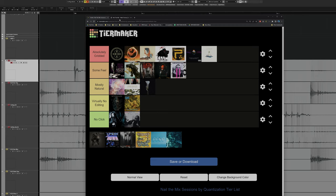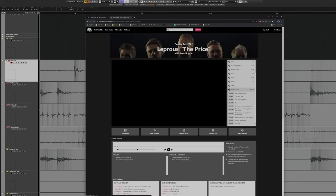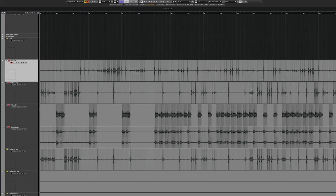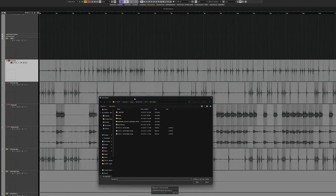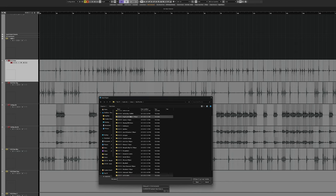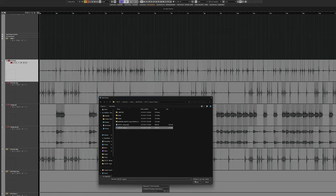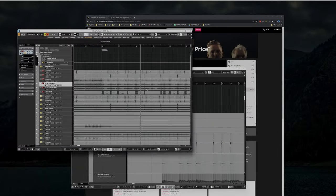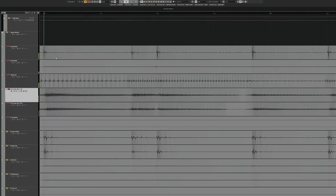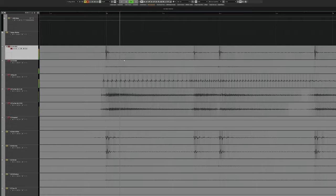Now we're at Leprous, The Price, mixed by Jens Bogren. This is an interesting one because we've been working on how it's done with Jens Bogren lately, and so I have been getting the most insanely deep insight on how to do everything. So I'm just going to guess that this one is going to be very, very natural, because I've seen his editing process, and it's not about gridding anything. He wants that energy. But he's massive on comping. Loves comping.